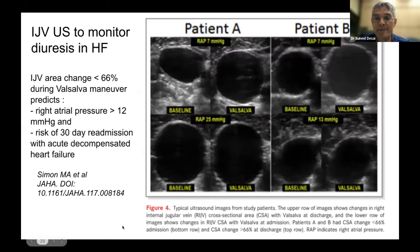Now, is it practically useful? Well, look at this study. This is a series of patients who presented with acute decompensated heart failure. They were now diuresed to the point where their veins started to collapse a bit. Okay, so at baseline, look at patient A here. The vein is hugely distended. And during a Valsalva or a cough maneuver, there's no change in area. The vein's already as full as it possibly can be.